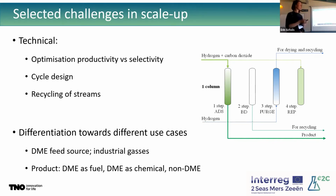Also, we have several steps in our cycle. One is the reaction and the adsorption. That is the step in which you produce DME, your product. Then we have a blowdown step and also a purge step. At this point, we're using hydrogen for that. But like Jan-Willem said, hydrogen is very valuable and very expensive, so we would like to perhaps recycle that stream. And then you have a repressurization step. So the simplest cycle looks like this: adsorption, blowdown, purge, and repressurization.